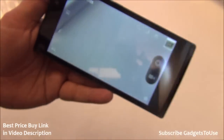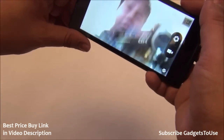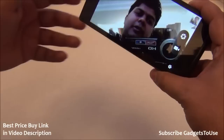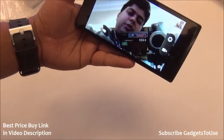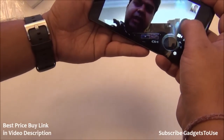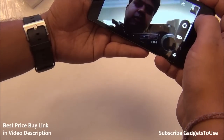Let's take a look over the front camera UI. So this is how the front camera UI looks. Again, you can take the photo with the help of the proximity sensor by just waving your hand, and again, it is a pretty useful feature. Let me just take a selfie of mine in this particular environment. Again, we do not have much light falling on my face, so we will see how the quality is.